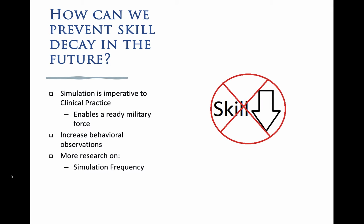Now, how can we prevent skill decay in the future? Well, Air Force nurses should be competent in their clinical skills to take care of patients when performing their military duties. An equipped Air Force nursing corps is vital to providing effective and timely health care during contingency operations.